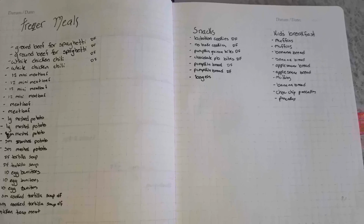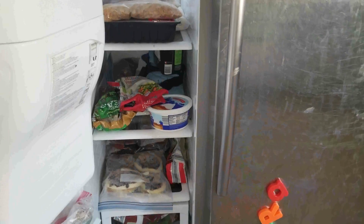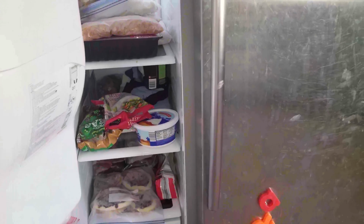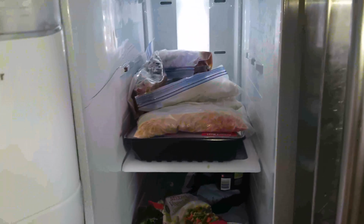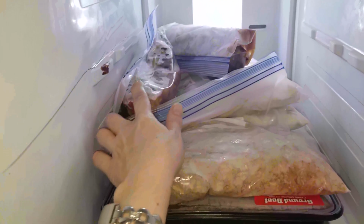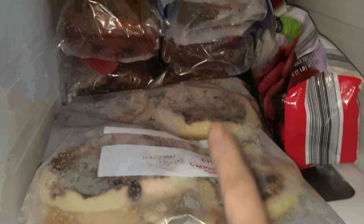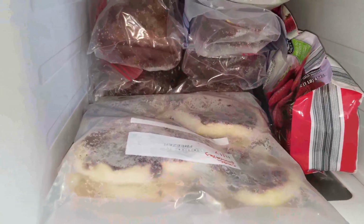So let me show you the freezer real quick. Okay, so our inside freezer is kind of a mess. This is a lot of our just normal food now, but I think most of this shelf, this is that taco meat. I think this is a soup, and these are all those egg burritos back there. And then down here are pancakes, and then all those loaves of bread for breakfasts.